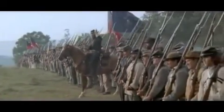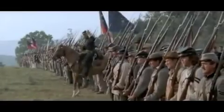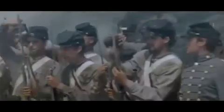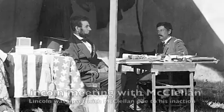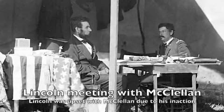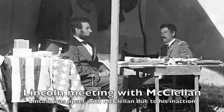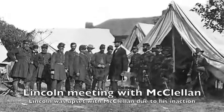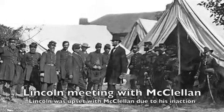Lee's battle plans would be lost and fell into the hands of the Union. Lee had to change his plans. George B. McClellan, the Union commander, had an opportunity. However, he was slow to act when he could have destroyed Lee's army. McClellan also lost a chance to end the war when he didn't attack immediately when Lee had lost, and Lee was able to slip away into Virginia.